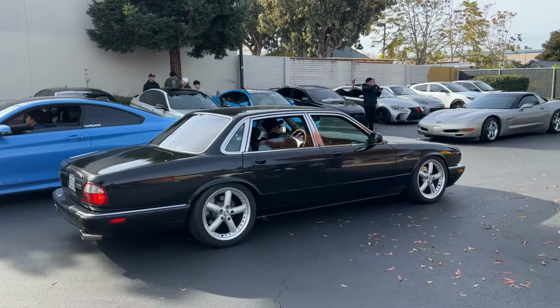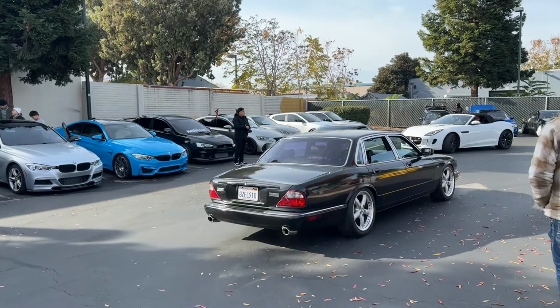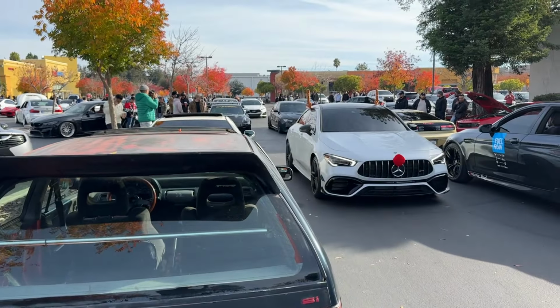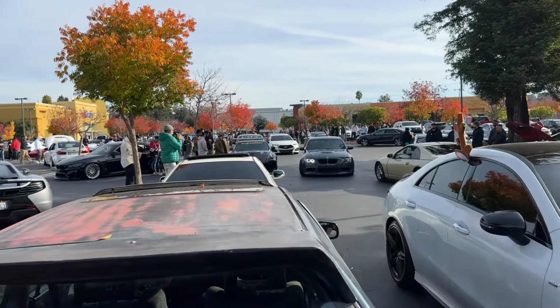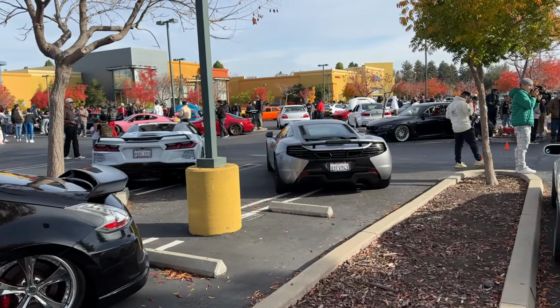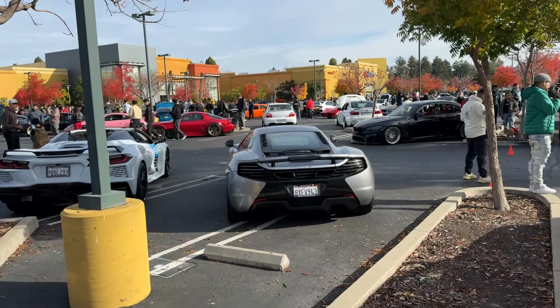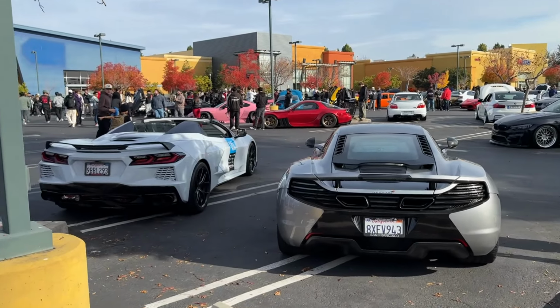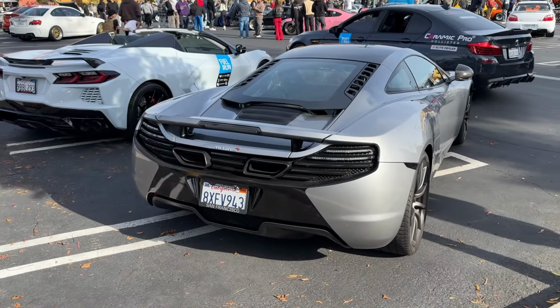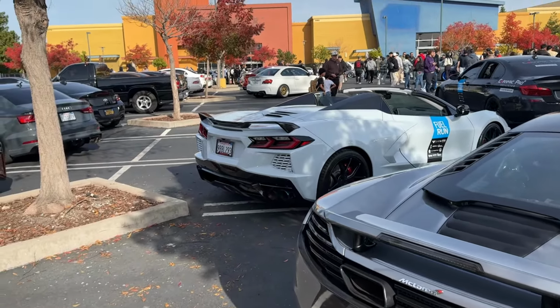Dude pulled up in the Jag. Gotta respect it. More cars just keep rolling through. So they have this section blocked off, obviously, because this is where all the crazy cars are gonna be at. 12C. Got the C8.